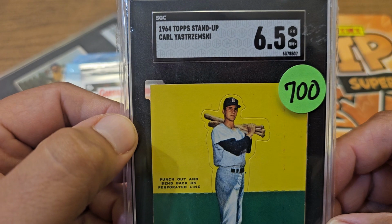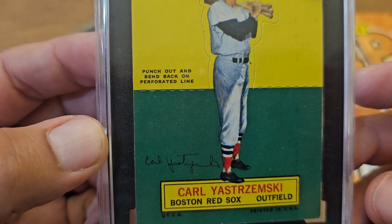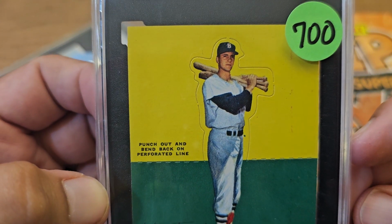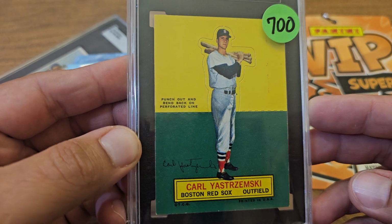So we got this for $625, which I think is a pretty darn fair price for a 6.5. It looks really good. A couple things there on the edge, but I mean, it is nice and crisp, and one of the harder ones to get in a set. So I'm super happy with it.